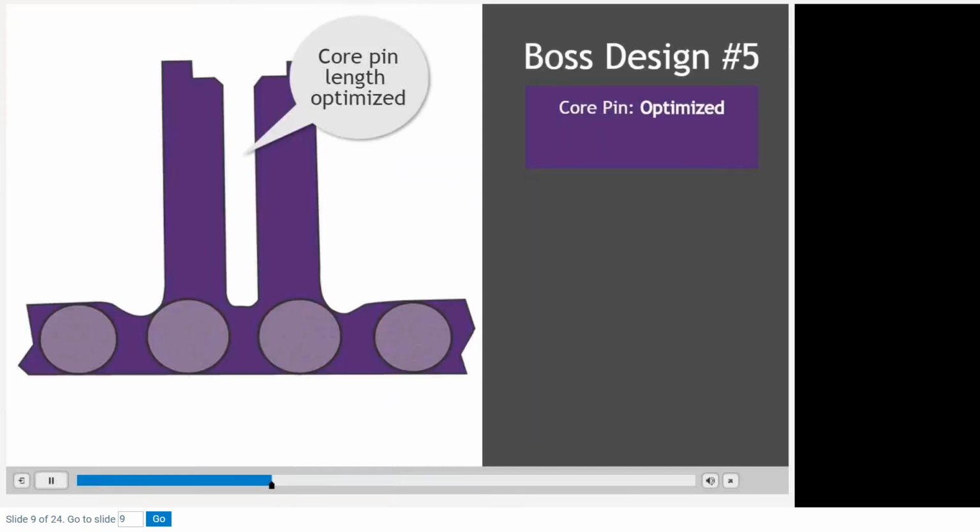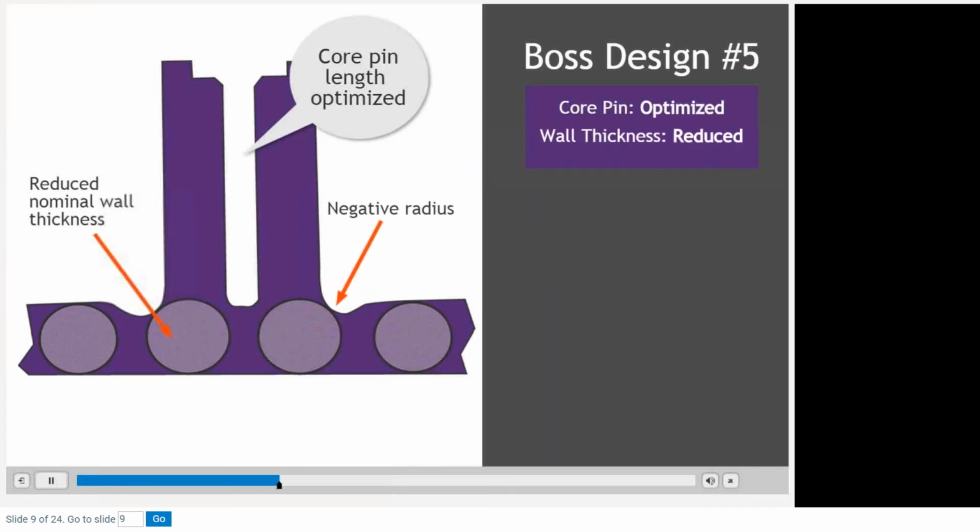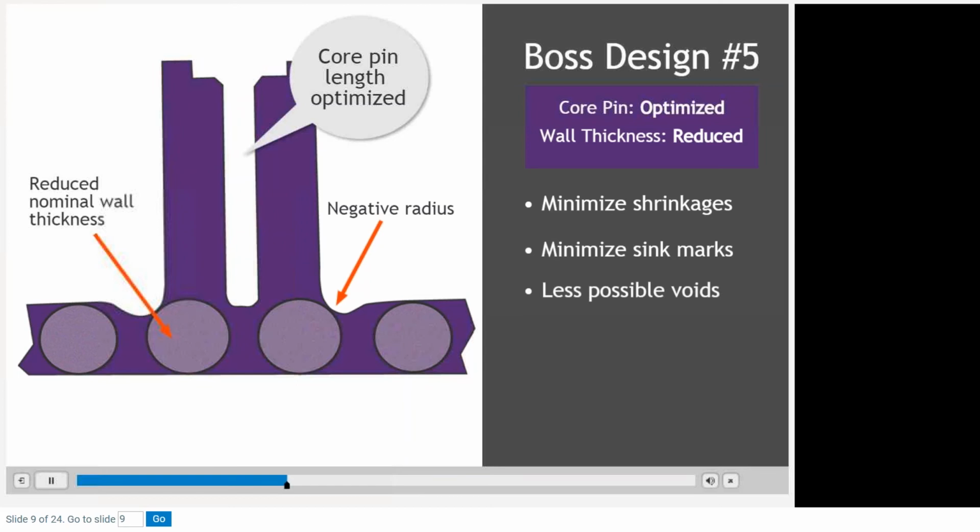Lastly, this boss design features a reduction in the nominal wall thickness and a negative radius. This design would reduce wall thickness in the cross-section area and could be an option for minimizing shrinkages, sink marks, and voids. Keep in mind, however, that by reducing wall thickness, a part will have less stiffness and strength.